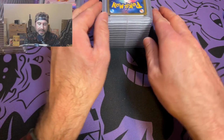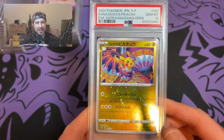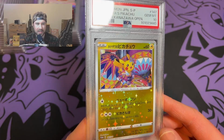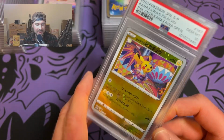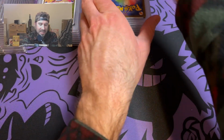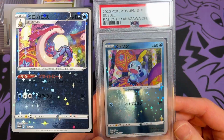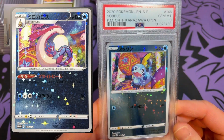All right. Next up, another Japanese Kanazawa Pikachu. Absolutely love this card. Reverse holo. Gorgeous card. Look at all that sparkle all over it, guys. Beautiful card. It was great to get a 10 on that. This should be, yep, the Sobble that goes with it as well. Unfortunately, the Meloetta that was in that pack when I opened it up was too off-centered, so I did not send it.